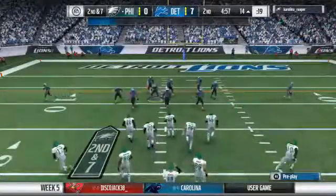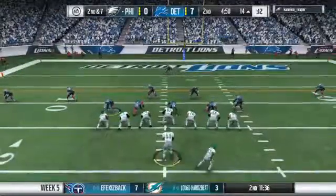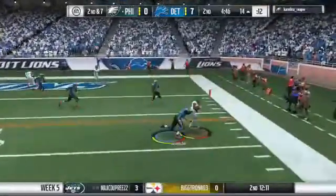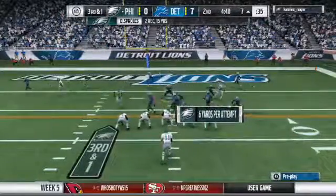Second down following the run. On second down, here's Wentz. Goes underneath for Sproles. And here he'll get it down to the 7. It's a gain of 7, and that'll bring up a 3rd and 1.